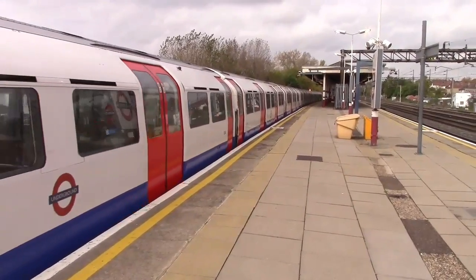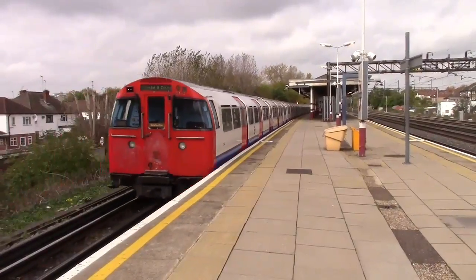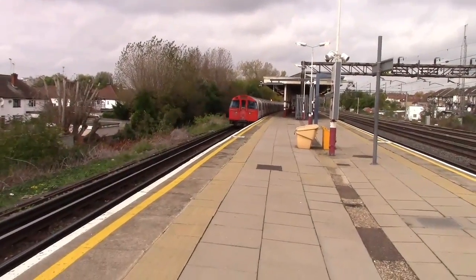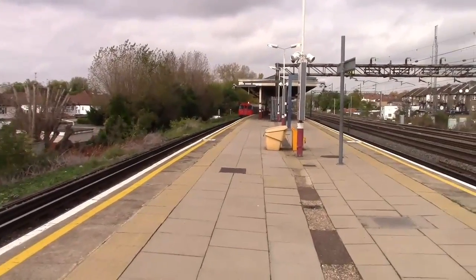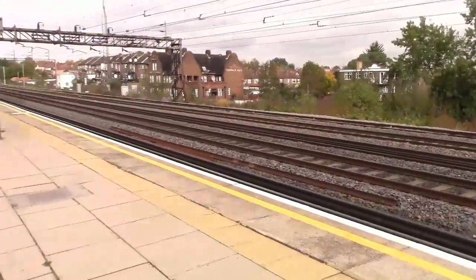One Bakerloo train goes. 3242 at the rear, that one is a filthy unit. That one needs a clean, but I don't think they will. It might be stained on there, unfortunately. There's a lot to clean up.